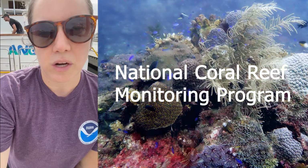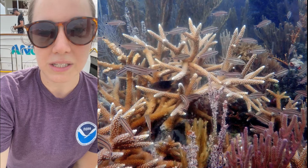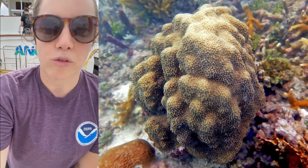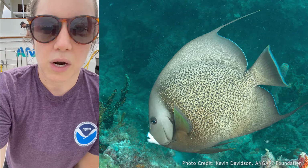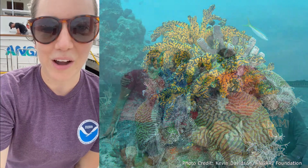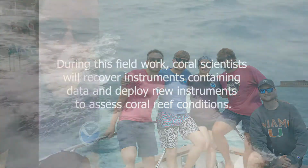Our specific work focuses on monitoring how climate impacts coral reefs in specific U.S. jurisdictions. So we go to Dry Tortugas, we go throughout the Florida Keys, Flower Garden Banks. We also go to various sites in USVI and Puerto Rico. This is one of our first trips in a little while, so we're really excited to be on board, and we hope to keep you up to date with everything that we're doing, so stay tuned.